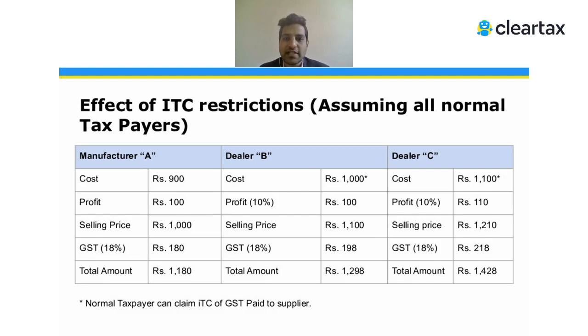So now let's come to the financial things, the numbers that will help you decide if you should be going for composition scheme or if you should not be going for composition scheme, and how the prices are affected. So the first example that we are taking is assuming all the taxpayers are normal taxpayers, like whatever conditions and whatever things that you have learned about ITC, about the supply, about charging of tax and payment of taxes, that is all applicable to all these: manufacturer A, dealer B, and dealer C. For simplification, we'll assume that dealer C is the retailer that sells to the end customers.